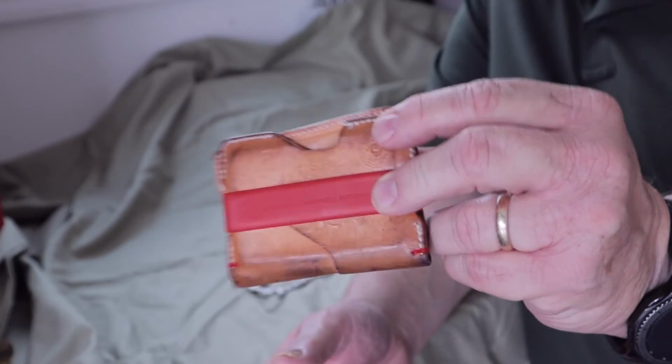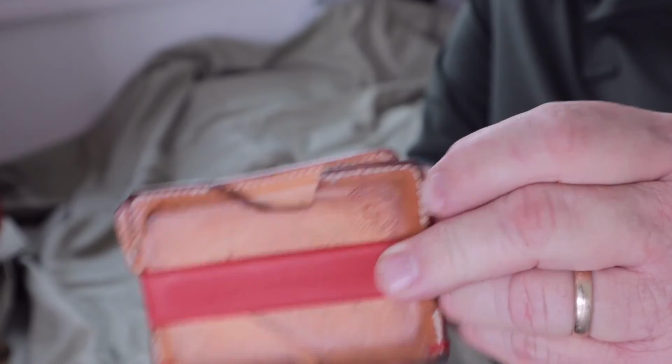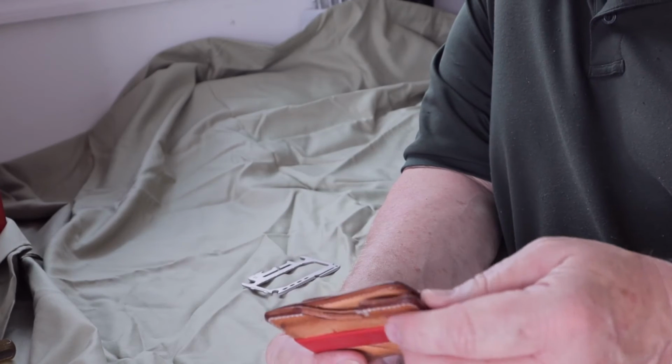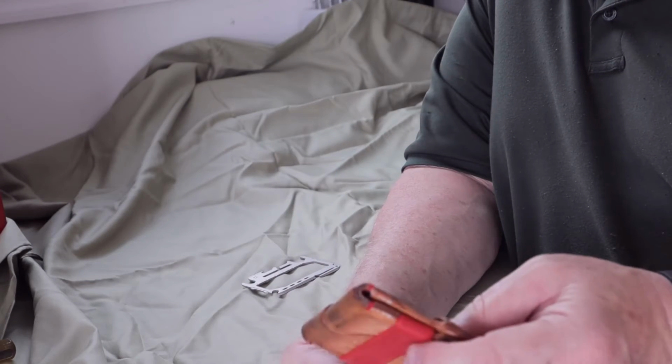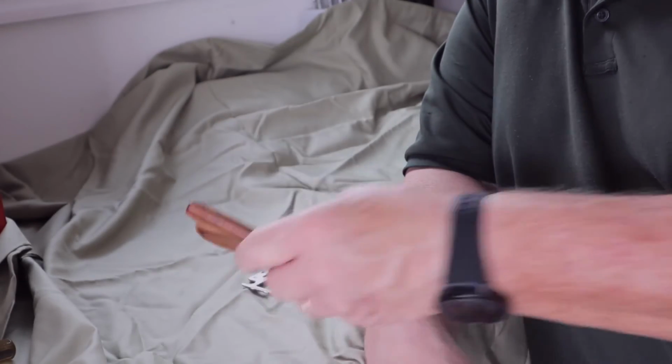It's hard to see, but it's got a little bit of fraying on a piece of the thread. But I don't think it's in imminent danger of coming apart or anything. So I'm definitely going to keep using this.